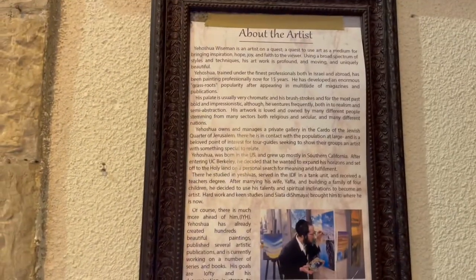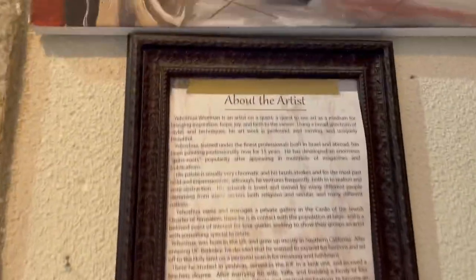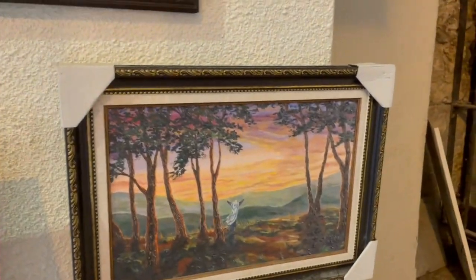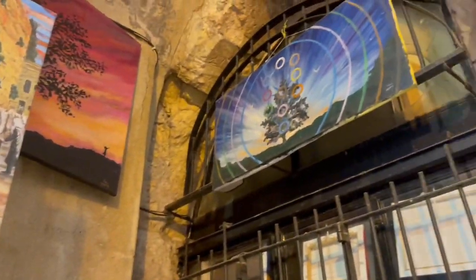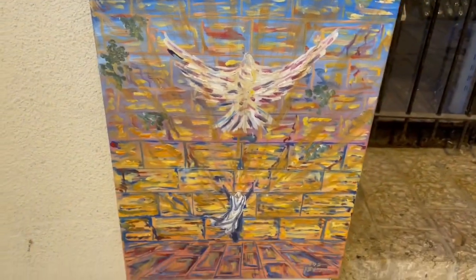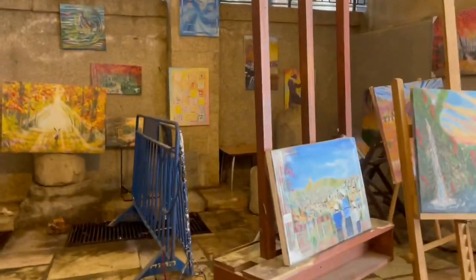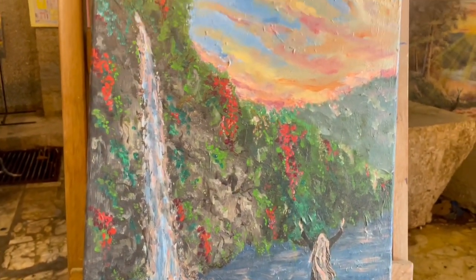So he is the artist, Yehoshua Wiseman. So he is the artist who paints everything here. As you can see, this is his name, Yehoshua Wiseman. It's this one, it's very nice. I think I saw it on a photograph or something. So beautiful, guys. You know how I love painting, and also I paint, so it's so nice to see so many pieces of paintings here. Just filled with paintings. Wow.